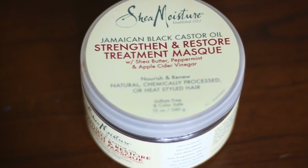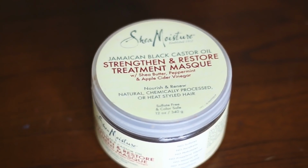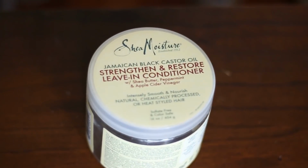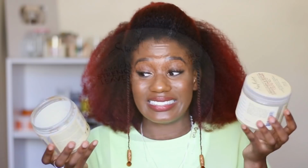Shea Moisture Jamaican Black Castor Oil Strengthen and Restore Treatment Mask. Same story, used to love it, not anymore. I'm done with it. Shea Moisture Jamaican Black Castor Oil Strengthen and Restore Leave-In Conditioner. Yeah, same story. I'm done with this product.